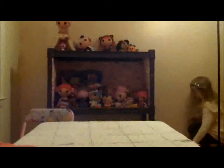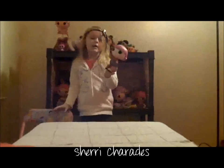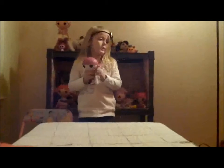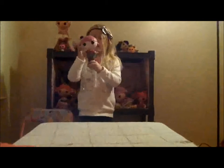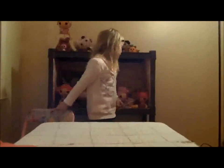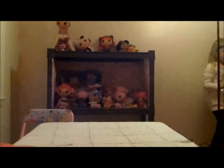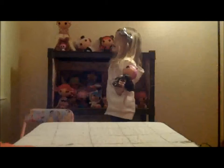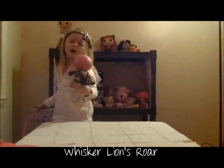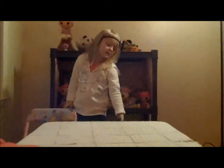Three more left. Okay. Sherry Charades. Sherry is the little sister of Charlotte. Okay, here's the front of Sherry. Here's the back. And they don't talk a lot. And two more. This is Whiskers Lion's Roar that came in sister and single. Here's the front and here's the back. Whiskers is a lion, a fake lion, because she has a costume you can take off.